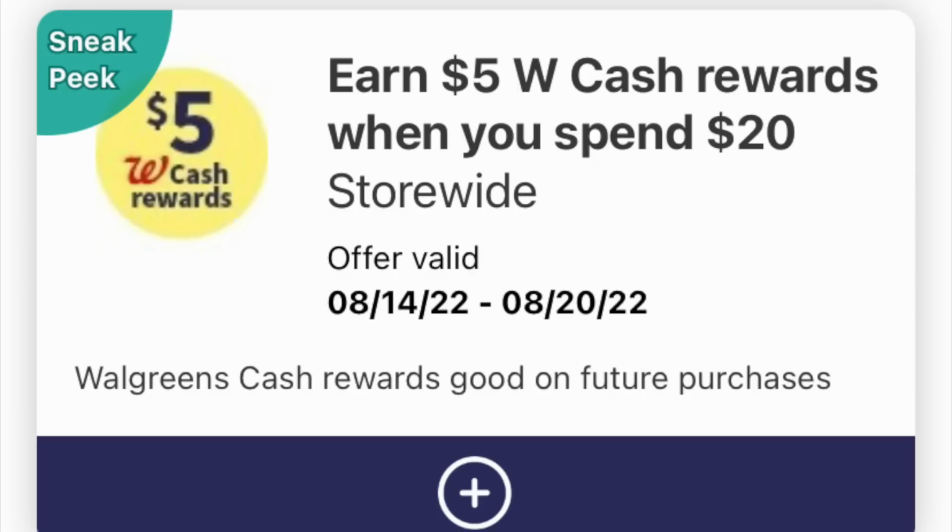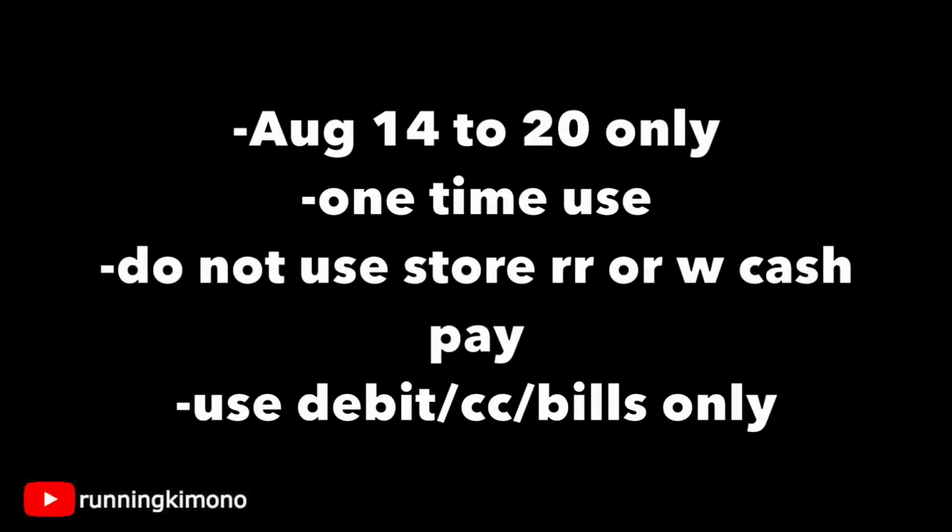If you go to your digital coupons folder at the very top, I got this, I think, on Thursday morning, which is $5 back when you spend $20. A couple rules. It is valid from the 14th to the 20th only. It is a one-time use, so if it's still lingering around in your account, it's one and done.